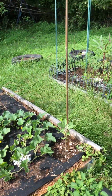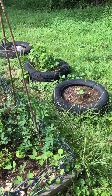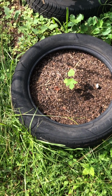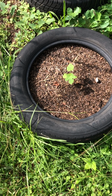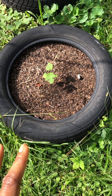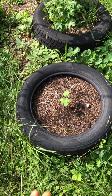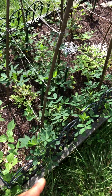So yeah, I just wanted to come back. I knew it had been a while. And so this was a Louisiana green velvet okra that came up in one of my beds. And I just said, okay, I'll just transplant it out of this bed and put it over here in this tire. And it actually took well with the transplant. So maybe by the end of fall, I actually will be picking some green velvet okra from here again.